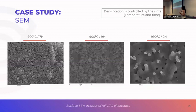We did the same to study the surface of the electrodes, okay? And with this study, we realized that if we increased the temperature, we achieved more densification in the electrodes, okay? More or less the same effect we can see if we apply the same temperature but we increase the time.